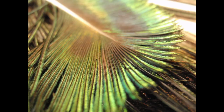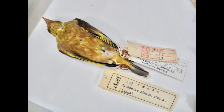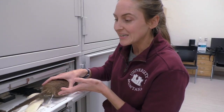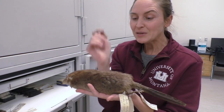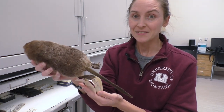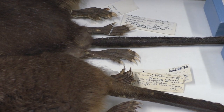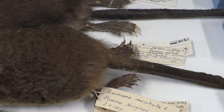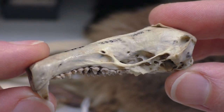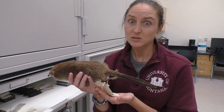What's my favorite specimen? I have 25,000 specimens. I can't choose just one. Okay, but if I had to choose, it would be the desman. This is an endangered semi-aquatic insectivore from Kazakhstan, collected in the 1950s. It's a cool case of convergent evolution because externally it looks almost exactly like a muskrat, which is a rodent. But you can tell by the desman's teeth that it's more closely related to moles and shrews. So that one's my favorite, but don't tell the others.